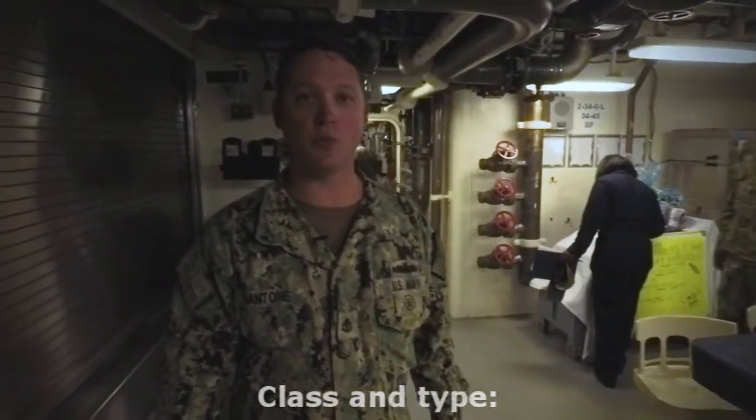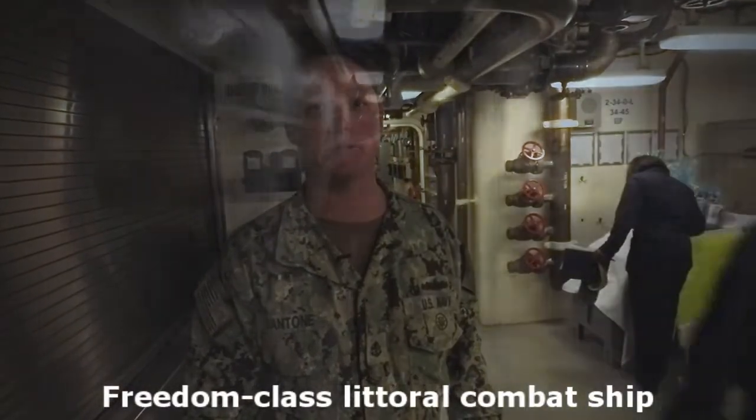This is the mess deck. This is where the enlisted crew eats. There's approximately 50 people that eat on the mess decks.